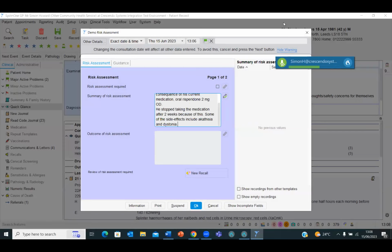Insert after akathisia, tardive dyskinesia. Go to end. Outcome of risk assessment. We have discontinued the patient's current medication and replaced it with a therapeutic trial of aripiprazole 5 mg OD.